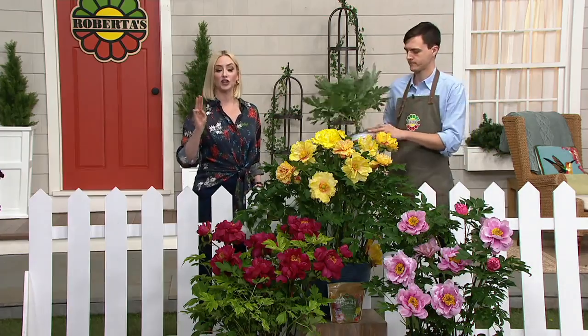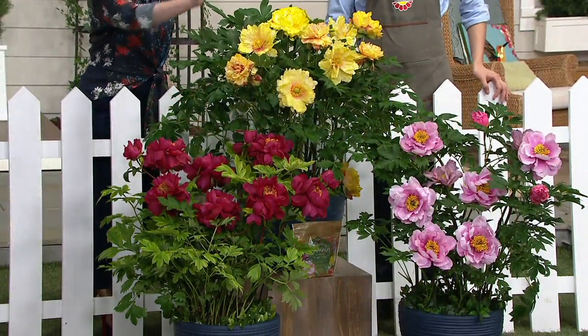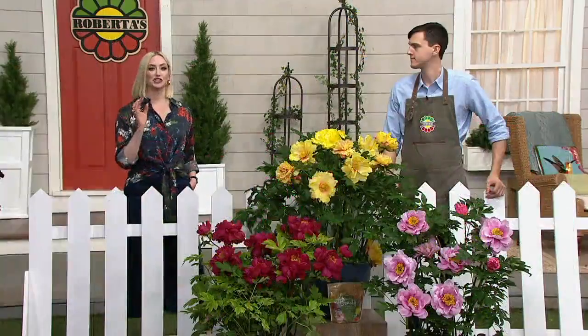Here are your three color choices. Your beautiful Scarlet Heaven, your Bartzella, and the Cora Louise. $36.40 will ship in a 1-gallon pot. The extraordinary hybrid Itoh peony, $7.28 on those five easy monthly payments.